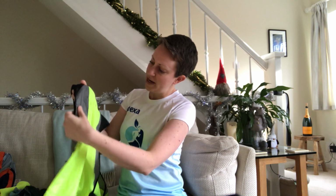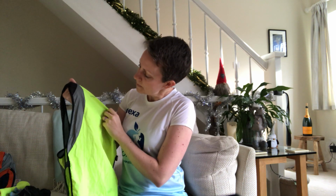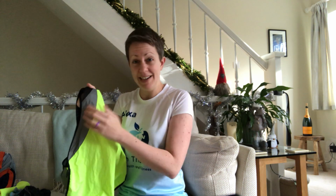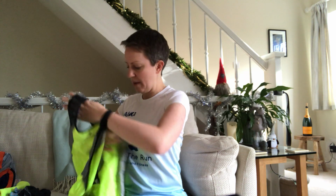The other thing to look for is these reflective panels. They look like quite a dark grey in the video here, but when they're lit up in headlights or street lights, they really shine like a Christmas tree, no pun intended. You might see the jackets and bags on delivery cyclists are literally covered in this stuff, and they really are quite bright. So that's something else to look for in your tabard.